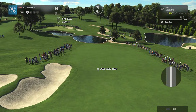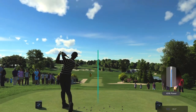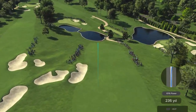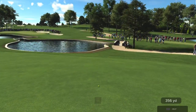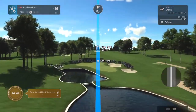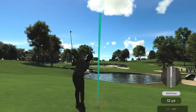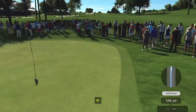I'm trying to take this home. Good shot there. It's a fairway finder for sure. And Henny, what's he looking at here? Yeah, he's looking at maybe a little over 130 to the pin. And choosing the 8-iron here. This one needs to kick left.